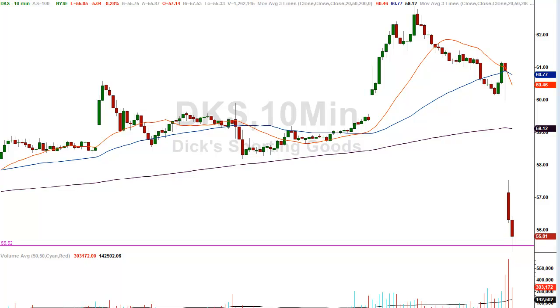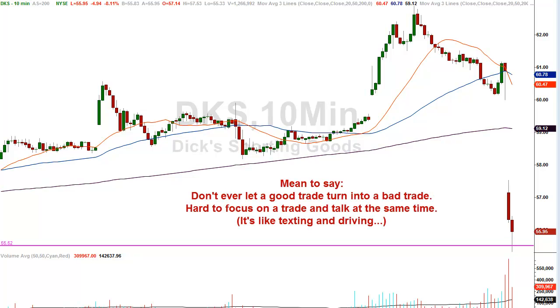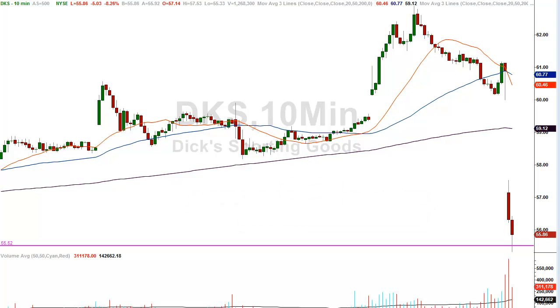And if it doesn't happen in another minute or so, I may just take the profit and go. I don't ever want to let a bad trade turn into a good trade. We're almost there. We just need one more push higher. It's coming. Come on. 55.99. We just need one more jolt higher, and this trade will be in the books. It's coming down again. Come on.